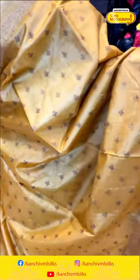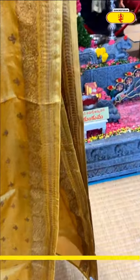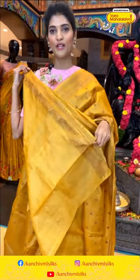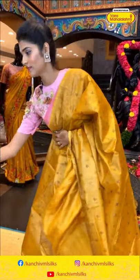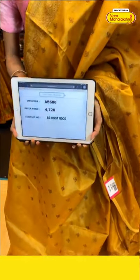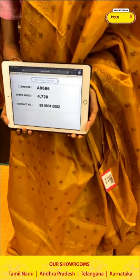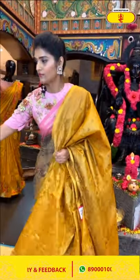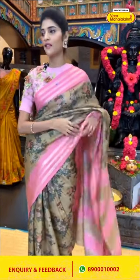This is in mustard color, where the body has floral butties in threadwork. Body has florals all in threadwork with a running pallu and a self blouse. To buy this saree, take a screenshot along with the item code AB686, weaver's price is 4,720 rupees. Moving on to the next saree.